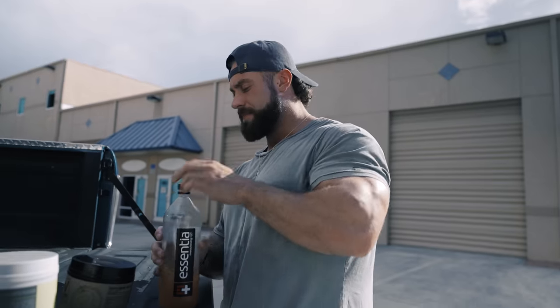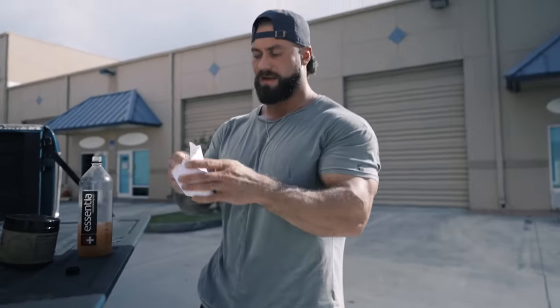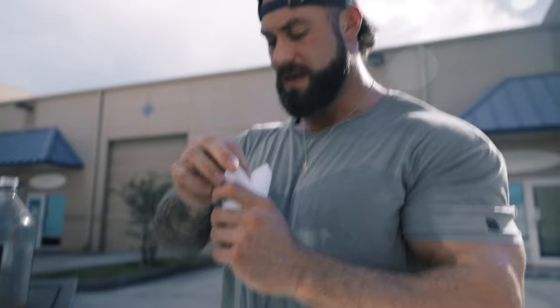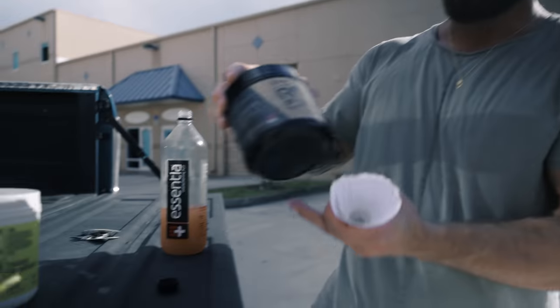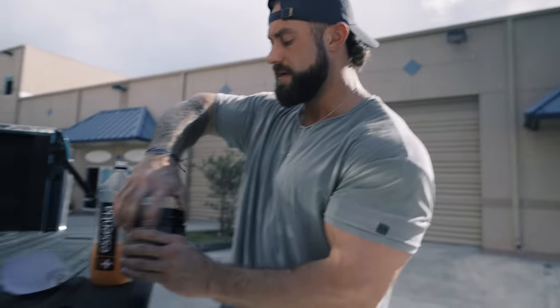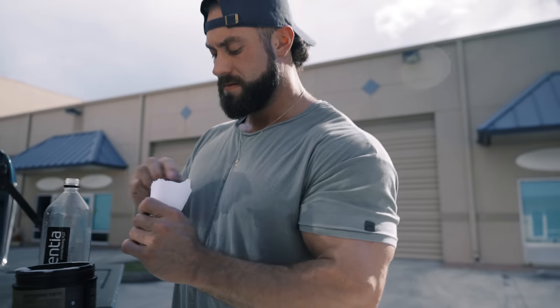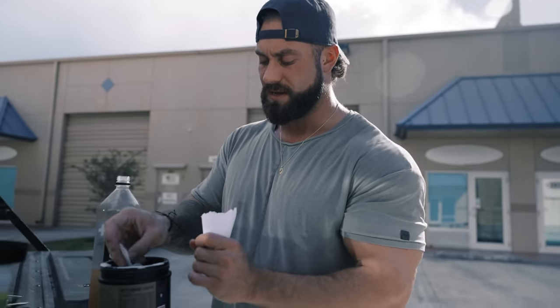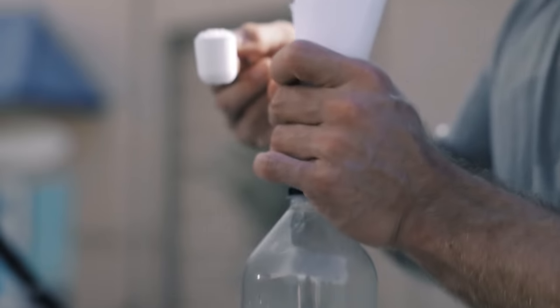So yeah, we're heading to the gym to train chest right now, leaving work, and this is my funnel because we're ghetto like that. I was just gonna have some Favage Supreme, but we just got in the new Raw Pump Raspberry Lemonade. This stuff tastes absolutely amazing. I'm very biased to my lemonade flavors. So I'm mixing blackberry lemonade with raspberry lemonade pump for extra juicy pump. Can't have too much of a pump on chest day. Seriously though, this is almost like an overloading pump, but that's okay.